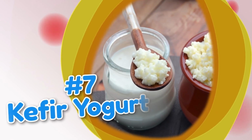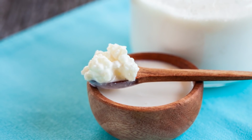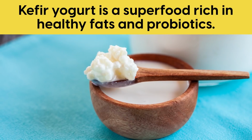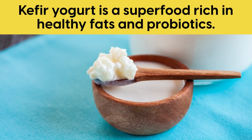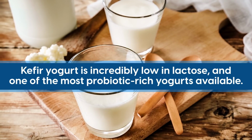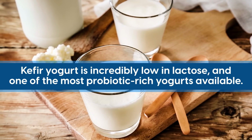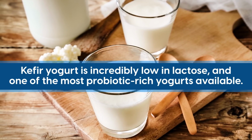Number 7, Kefir Yogurt. Made by adding fermented yeast during the production of cow's milk yogurt, Kefir yogurt is a superfood rich in healthy fats and probiotics. Because of its unique composition, kefir yogurt is incredibly low in lactose and one of the most probiotic-rich yogurts available. But why is kefir beneficial to lower your blood sugar?